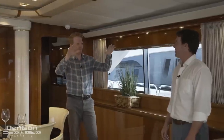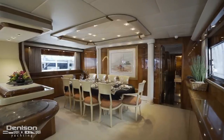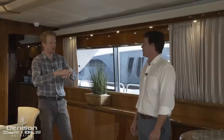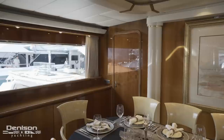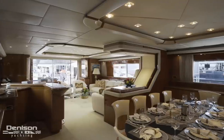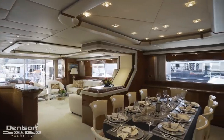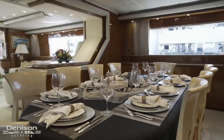These windows do a great job of lighting up not only the aft half of the salon, but the formal dining section as well. And to circle back around to what you were talking about, this boat is all about white glove service. Over to the port side, you have a stew's entrance to the galley. And the entire formal dining area is surrounded by storage for all of your china, silverware, glasses, things like that. Moving forward from here, we pass into the main deck foyer.